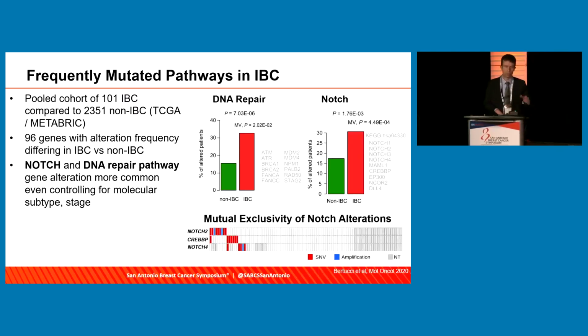Similar findings were shown in this other large study that looked at over 100 patients with inflammatory breast cancer and compared them to over 2,000 patients from the Cancer Genome Atlas and METABRIC. This study found that there were a number of genes that were differentially altered in inflammatory and non-inflammatory breast cancer. And again, we see that in particular, there were a lot of alterations in the DNA repair and Notch pathways among inflammatory cases. And these differences were significant even when controlling for molecular subtype, tumor stage, and the type of sequencing that was performed.